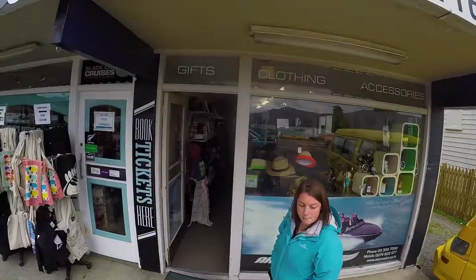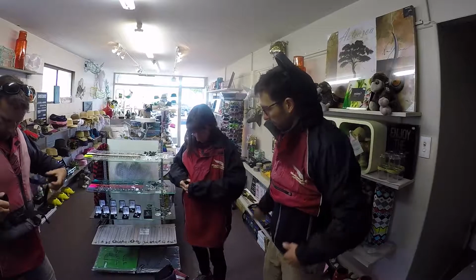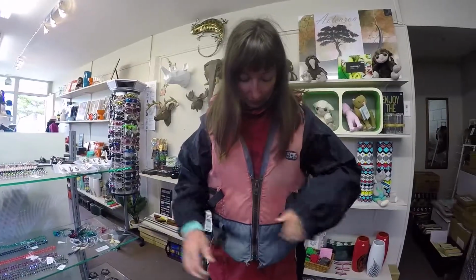In the office we are getting all the gear we need for a jet boat tour. We're getting a spray jacket, a life jacket, and some safety instructions, and as soon as everything is fitted we are heading toward the harbour.